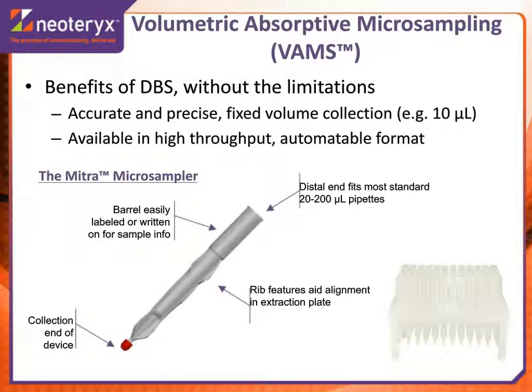So what's shown below here is a graphic of the product that is branded the Mitra microsampler, that uses the volumetric absorptive microsampling approach. The first feature of it that I would like to talk about is that the distal end fits most standard 20 to 200 microliter pipetters. So there's a hole that is present there, and that hole can be adapted to liquid handlers like a Tecan or a Hamilton. Then there is a barrel that is easily written on or labeled with a wrapped label. There are some ribbed features that allow you to simply drop this entire apparatus into a collection plate for analysis. And then finally, what's shown in red at the bottom of the device is the collection end of the device.